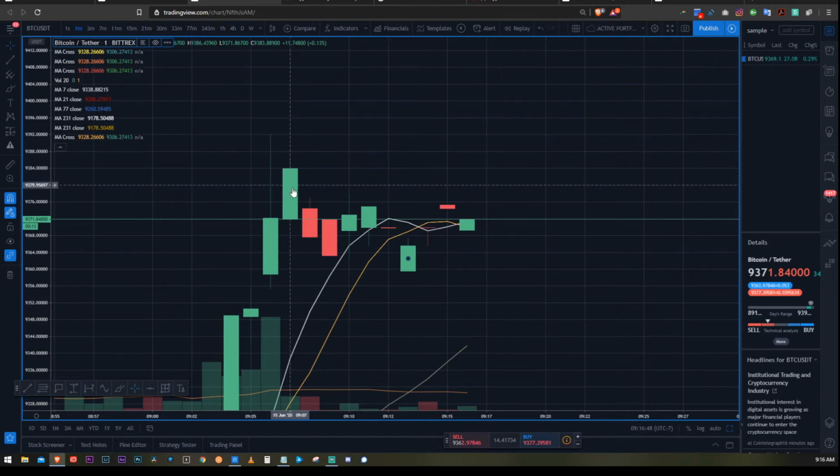And then the next candle over started at a price of 93.71, ended at 93.84. The highest it went to was 93.86. And then on this one, it means that the price went down. So it started up here at 93.74 and it ended down here. And same with this candle.